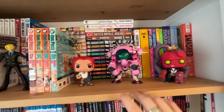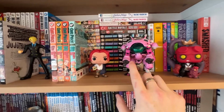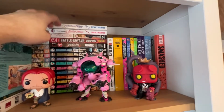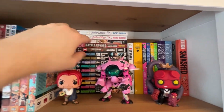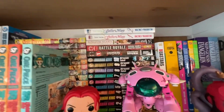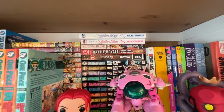So here we've got Shaman King ending the active series that I'm reading and collecting and stuff like that. Unfortunately, on top I've had to just dump the other publishers then in alphabetical order. Also, this is all in alphabetical order because that's just how I like to organise things. So we've got Berserk, which I will be actively collecting when I can find any of it in stock.